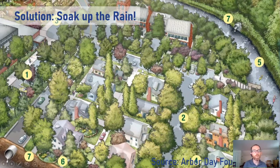This is the vision for where we want to go. All this tree cover is going to cool the community off so the heat events in the summertime don't get nearly as extreme. They're also going to help filter the air. All of these things together add up to a much more livable community with higher quality of life where we can all thrive together. Now, this looks like a lot, right?